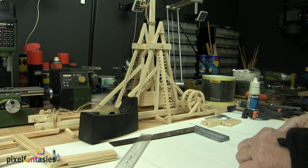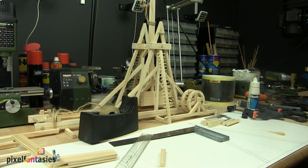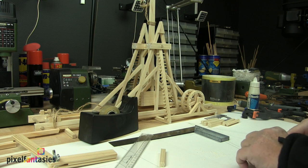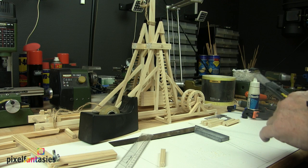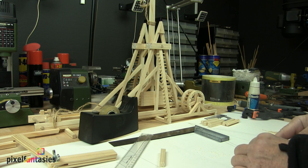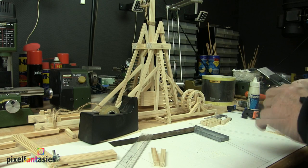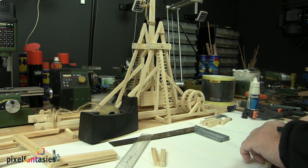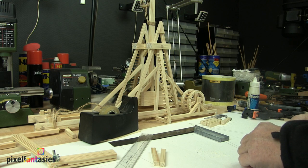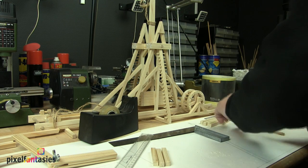They are nice and rough, and we of course will sand all of it when we are finished, so it's nice and tidy.